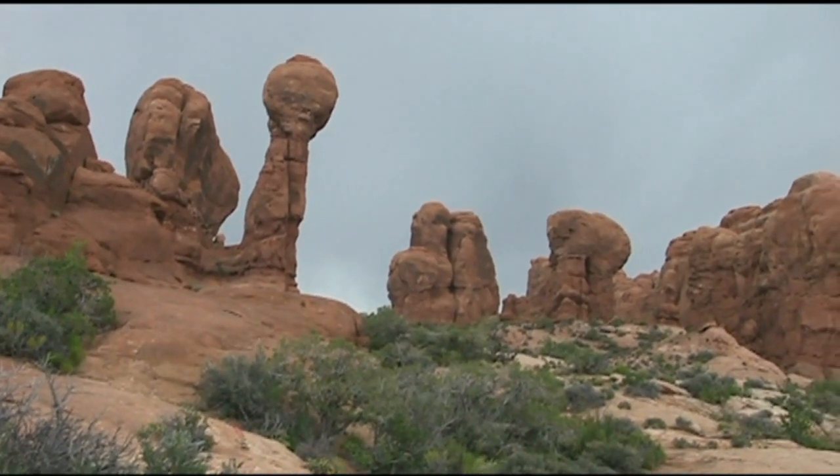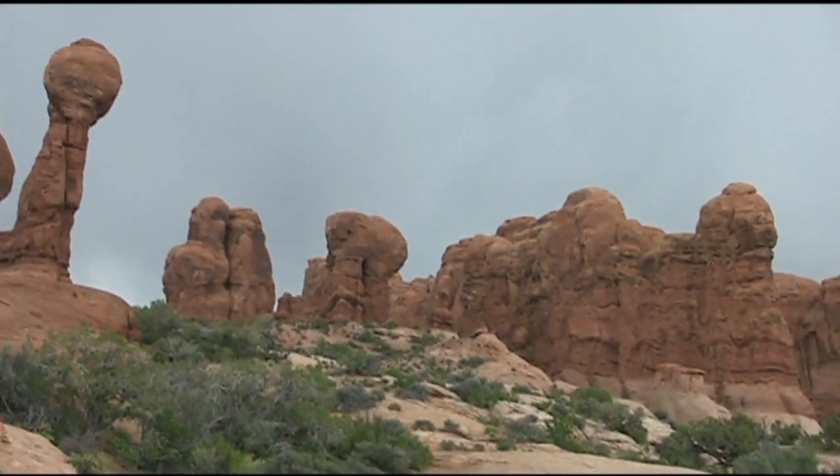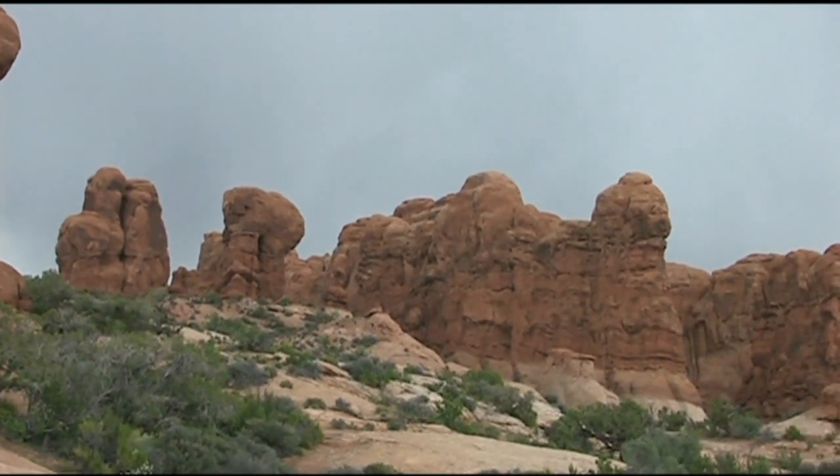When Jeannie first saw pictures of these rocks, she said it almost looked like aliens from outer space. I guess that would be a good name for it.